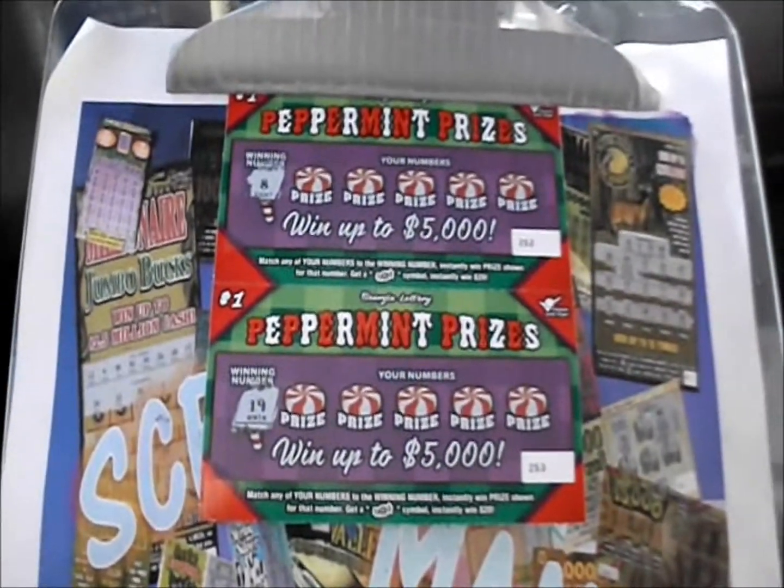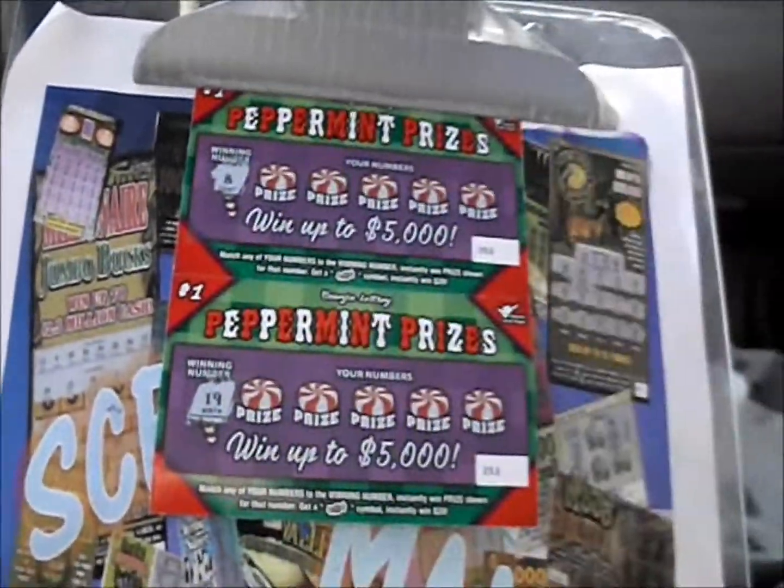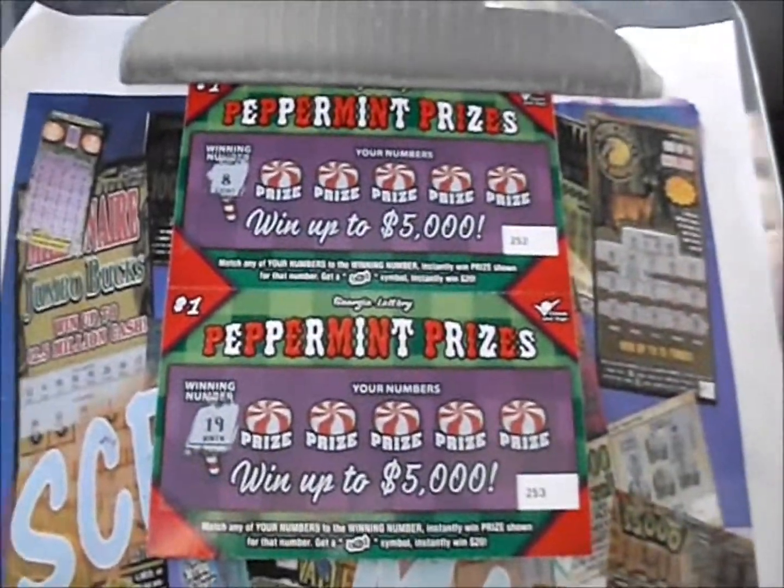On this episode of Scratch Mania, it's 7 of the $1 Peppermint Prizes and 4 of the $5 Lots of 10,000. We'll get to those in a moment, though. Peppermint Prizes is a number match game. Peppermint wins 20. Here we go.